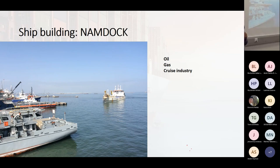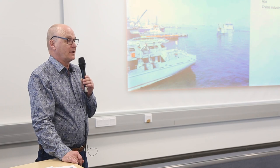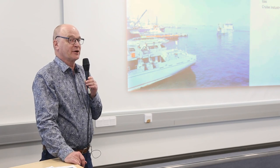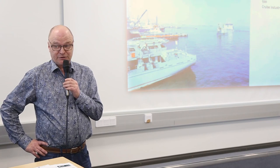Shipbuilding, NAMDOCK, they have maintenance, many oil rigs, and as we heard earlier, they finally found oil in the Namibian waters. During the 10 years I've been in Namibia, they've been drilling yearly, and the Namibian magazine is telling that this year they made 15 dry holes, but next year again. Now I heard it's quite a nice amount of oil and gas available. But this shipbuilding thing, they are definitely well positioned. They have a sheltered port so that ships can wait at the roads, anchored, and then go to the shipyard. And I presume there is a lot to do for NAMDOCK with oil, gas and the cruise industry in the future.